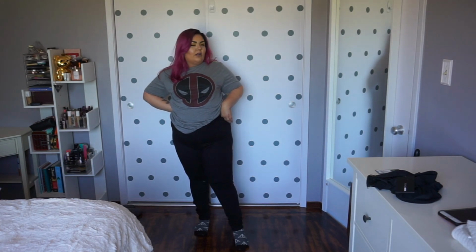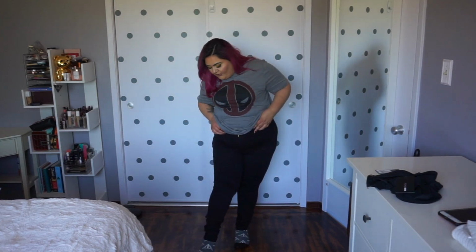What size did I get? I'm usually a size 16, and so I got this in a size 2X because I did read that sometimes they run small. So 2X works for me. However, they are very long. They are not short girl friendly.